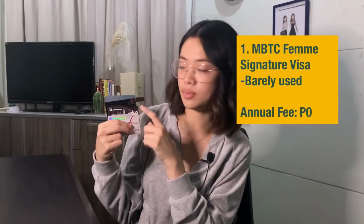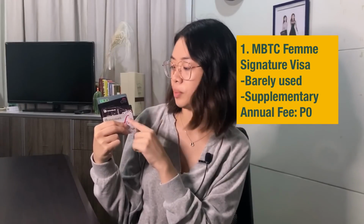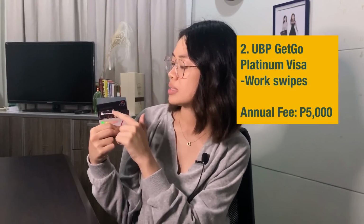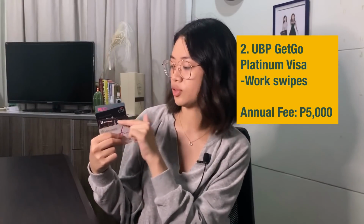And again, if you are interested in credit cards, I have a full video on Credit Cards 101 and the What's in My Wallet video. But basically, I don't really use the Metrobank one anymore. This was my very first card, and I'm a supplementary of this, so I don't really get to enjoy the points. My Union Bank is mainly for work. Majority of the work swipes come from here, Facebook ads, random furniture buys or things that we just have to buy.